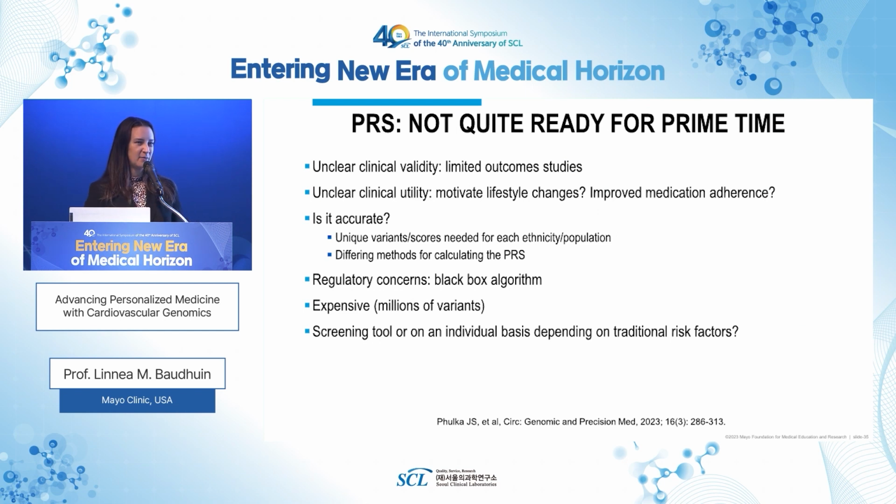Also, there have been really limited outcome studies with these polygenic risk scores and unclear clinical utility. What exactly is going to change if these polygenic risk scores are very similar to any other, you know, is the patient smoking, male, over a certain age, et cetera? Will it motivate lifestyle changes? Perhaps, but it's really unclear at this point. Are these polygenic risk scores accurate? There are so many different ways to calculate, so many different variants to look at, and then the other things that I just mentioned in the previous slide.